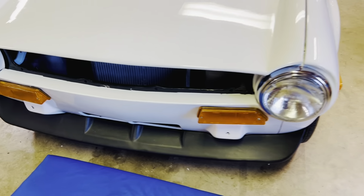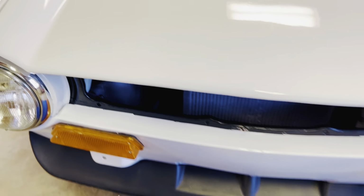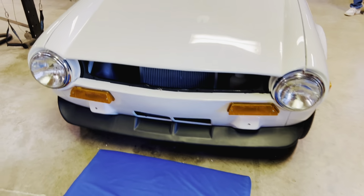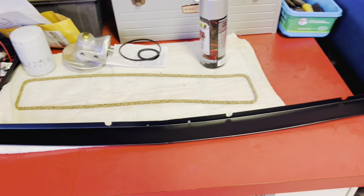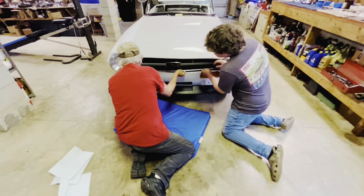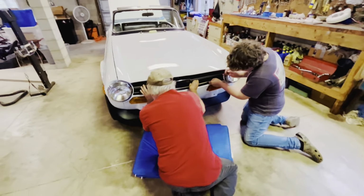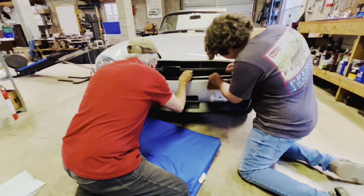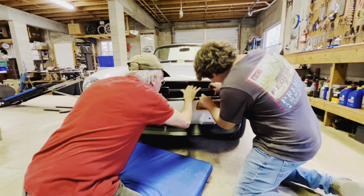All right, so Fred did a great job of touching this up. It looks great now. So we're just about ready to present the grill and the finisher. We're going to put that on the car here shortly. All right, folks, the TR6 doctor is in action, and we are just now getting the TR6 grill put into place.